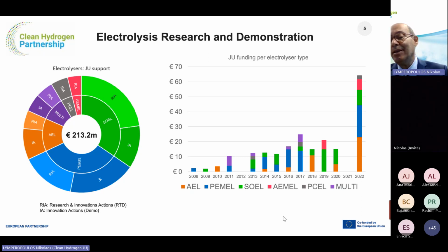And on the right-hand side, you can see how this support changed over the years, with 2 gap years where the framework programs change and we couldn't have a call for proposals. You can see 2022, we had 2 calls. Basically, it's for covering 2 years, but still an impressive increase, covering alkaline, PEM, solid oxide, and anion exchange membrane electrolyzers, the little red bars.